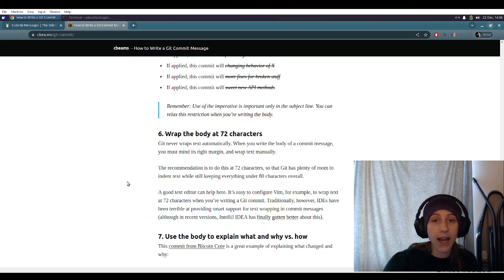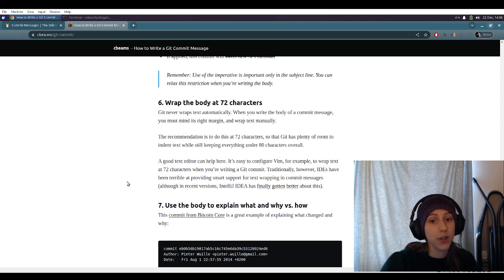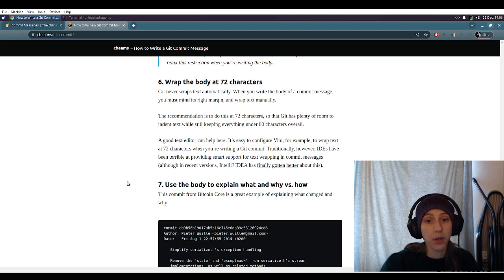So, wrap the body at 72 characters. Git never wraps text automatically. When you write the body of a commit message, you must mind its right margin and wrap manually instead. The recommendation is 72 characters, so Git has plenty of room to indent text while still keeping everything under 80 characters overall. A good text editor can help here. It's easy to configure Vim, for example, to wrap text at 72 characters when you're writing a Git commit.